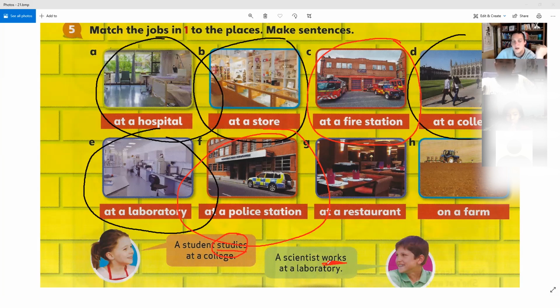A nurse works at a hospital. A cashier works at a store. A firefighter works at a fire station. A student studies at a college. A scientist works at a laboratory. A police officer works at a police station.